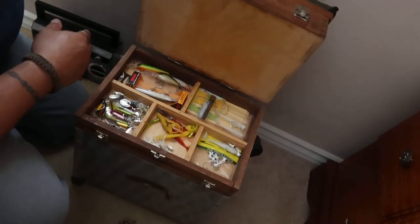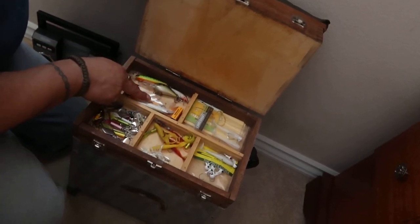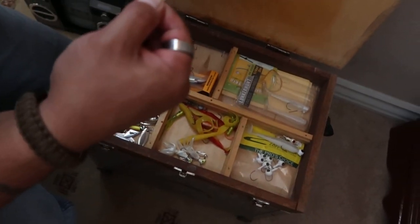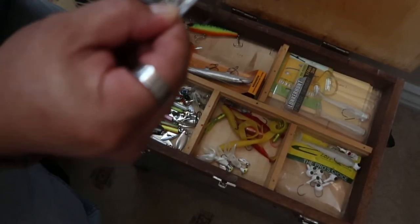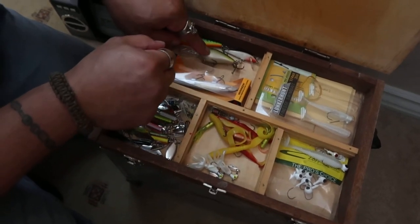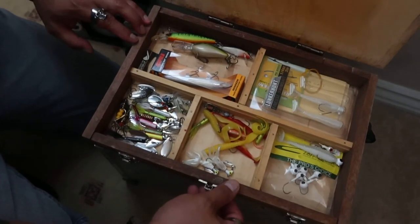Okay, this is my third level. Here, you can see is my crankbaits. Rapala. Oh, this one here. This crankbait here. Actually, this Rapala, I found when I went fishing, and it got snagged on my line. And so I thought it was a fish. I pulled it so hard that it almost flew in my face.